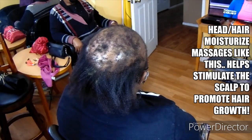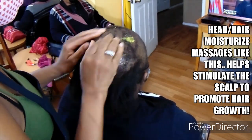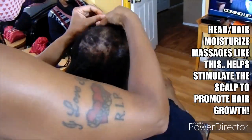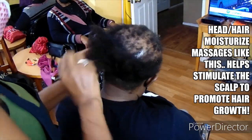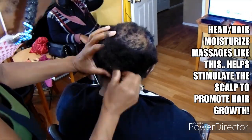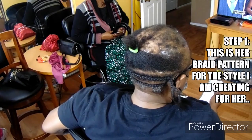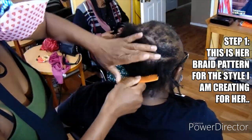I am doing some head massaging and some scalp massaging as I am using the hair growth butter. Ladies, this is very important. These head and scalp massages help stimulate the scalp to promote hair growth. So you need to do this on a regular basis. I can't stress it enough, even with your protective styles. Go on top of your wigs, go on top of your weaves or whatever, and move your hand in those circular motions, massaging and stimulating those hair follicles for hair growth.